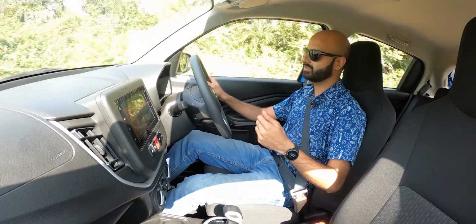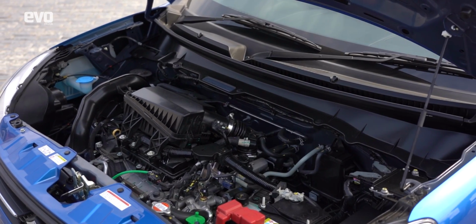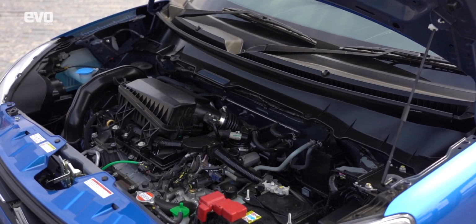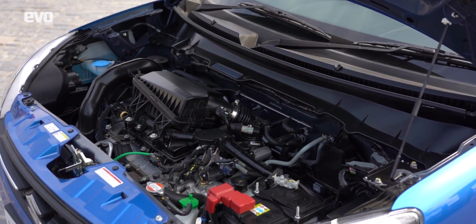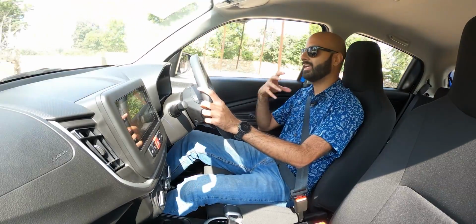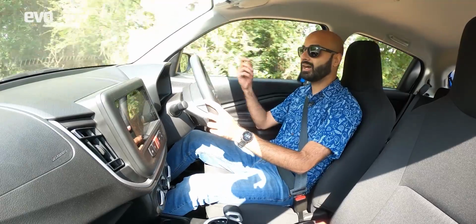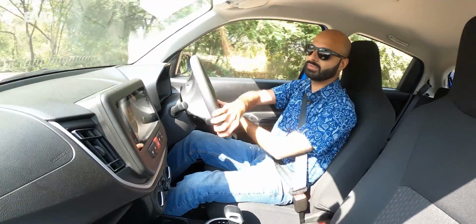So there have been tweaks to the valve train, there have been tweaks to the timing chain, the oil which is used in the engine has been changed, the viscosity, and all of that has been done to smoothen out the mechanical losses and consequently make the engine more efficient. And that's part of the reason why this car has such a big fuel economy number.